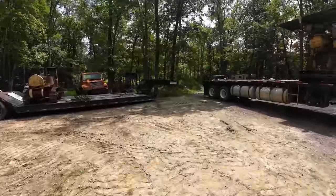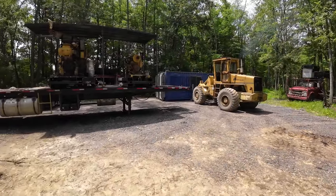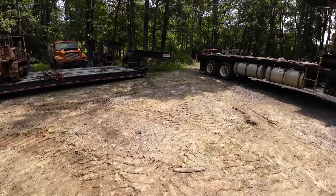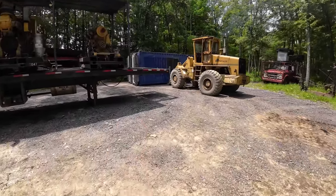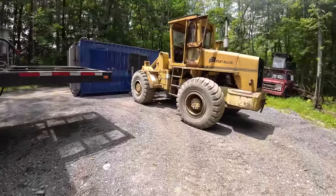Well, things got a little intense there for a second, but nothing to panic about. We got her done. I had three things striking against me there. I know you can't tell on camera, but the ground kind of leans that way just a little bit. And then the forks on the fork attachment were slid to the left, not centered on the rack where they needed to be.